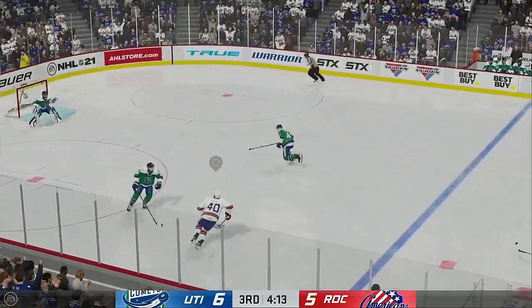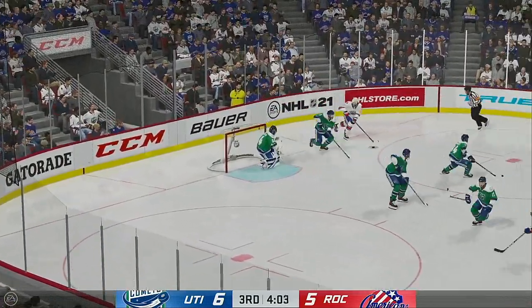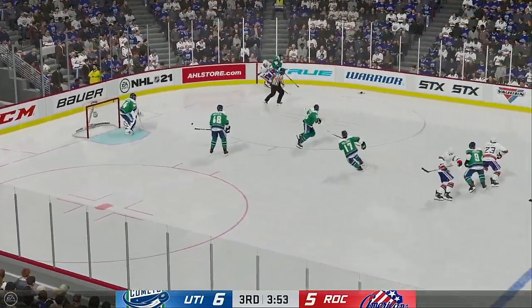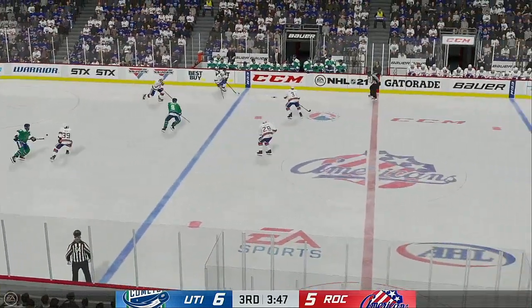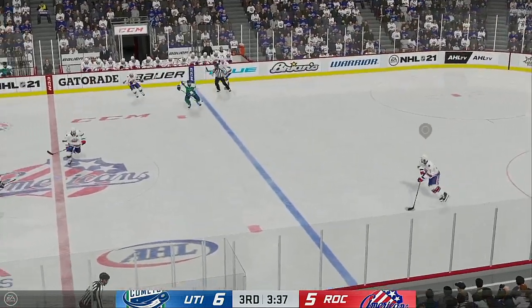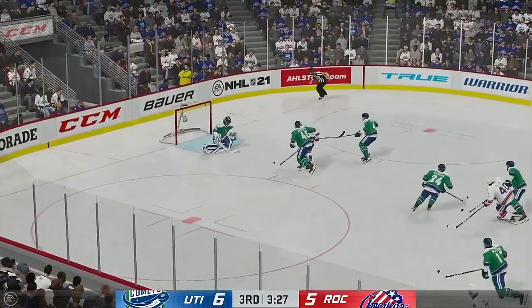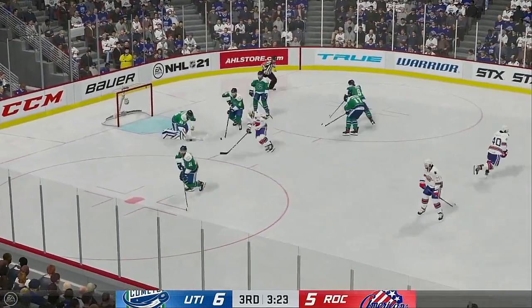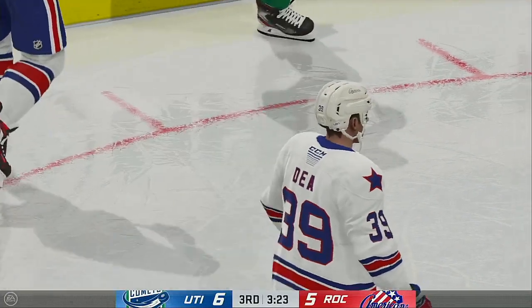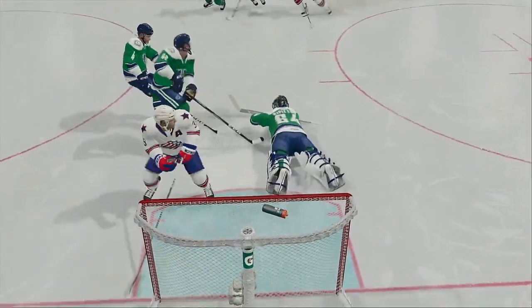Through center. Drives to the crease. He almost lost it for a second there, but regains control of the puck. Denied by the goaltender. The Americans will play it from the defensive zone. Slides it across to D. From the slot, wrist shot, denies him in front. Oh, he flares up the arm with the blocker. Makes a pretty good save here.